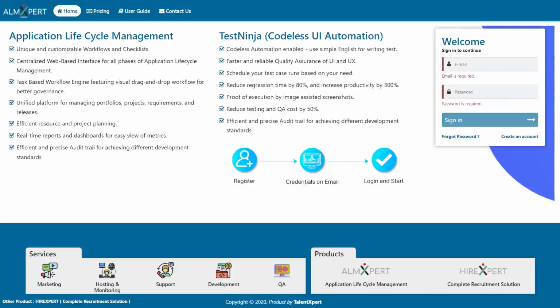Most of the features of Testninja are also available in the web application, so that you can access your testing application from any device and control all testing processes from anywhere. This way, with our web portal, you can satisfy your testing needs anytime, anywhere.